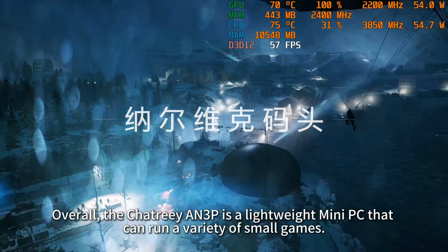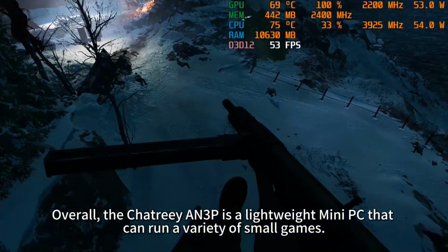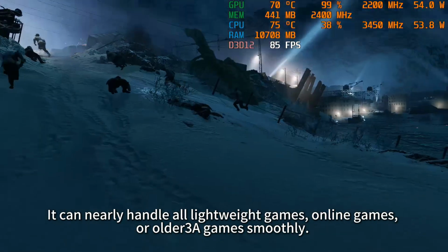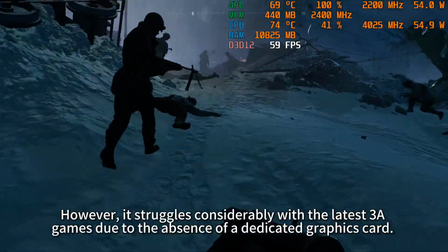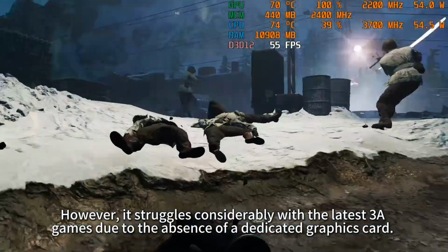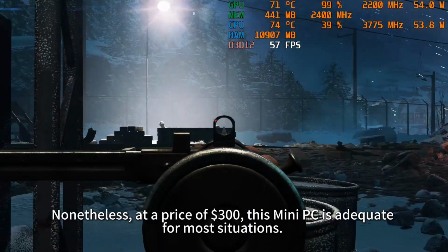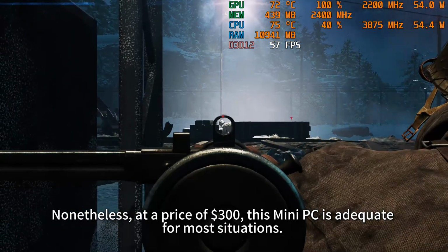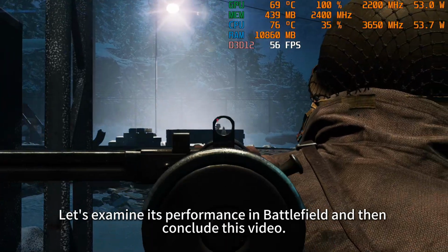Overall, the Chatreey AN3P is a lightweight mini PC that can run a variety of small games. It can nearly handle all lightweight games, online games, or older 3A games smoothly. However, it struggles considerably with the latest 3A games due to the absence of a dedicated graphics card. Nonetheless, at a price of $300, this mini PC is adequate for most situations. Let's examine its performance in Battlefield and then conclude this video.